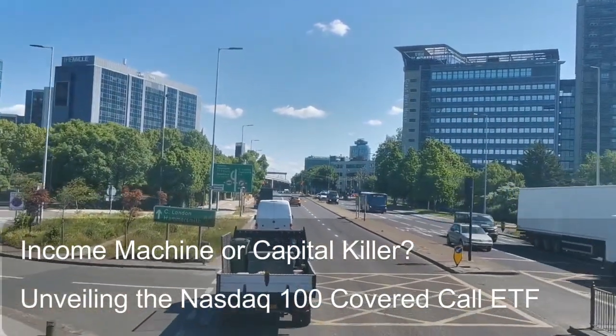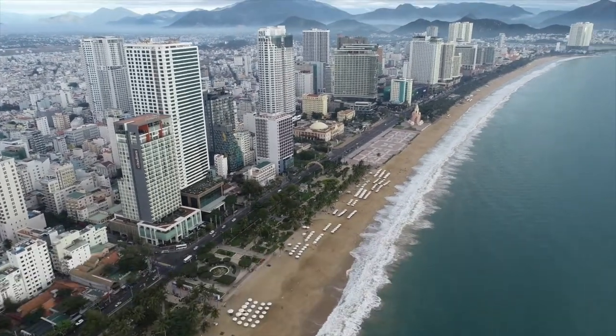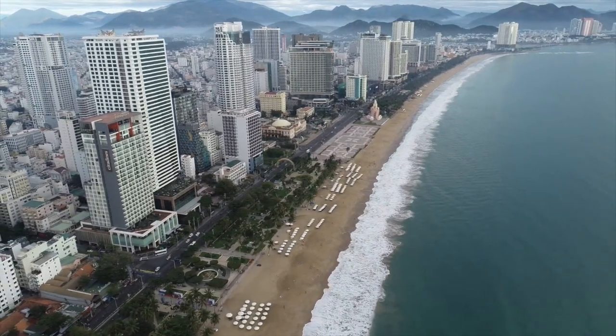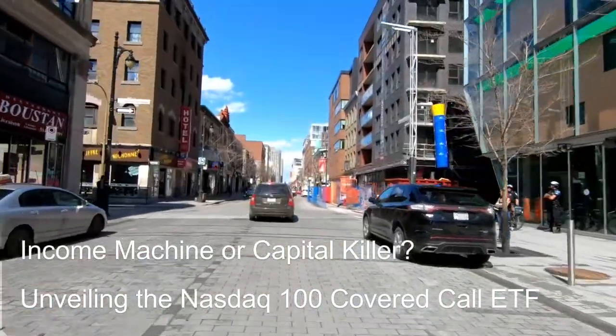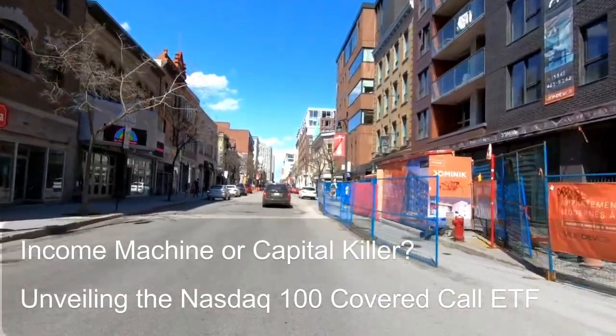Suitable investors. 1. Income-seeking investors. QYLD prioritizes consistent income generation through its covered call strategy. The high dividend distributions appeal to those seeking regular payouts, regardless of market direction.